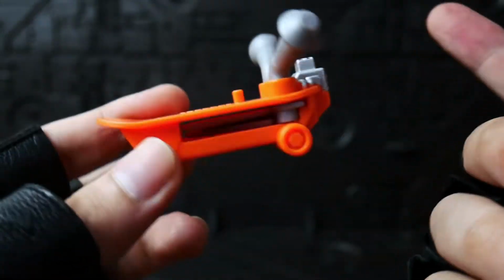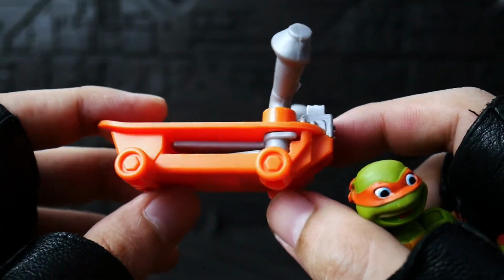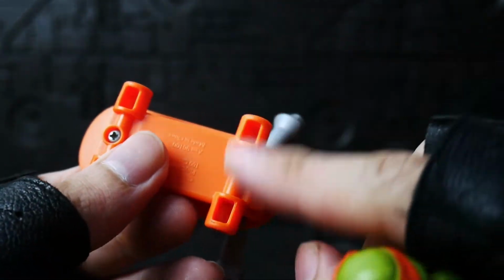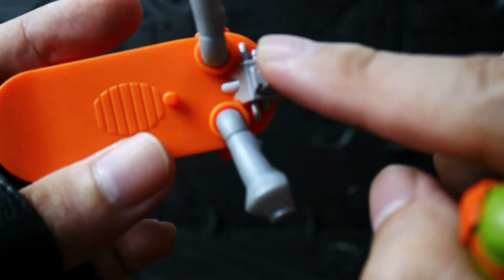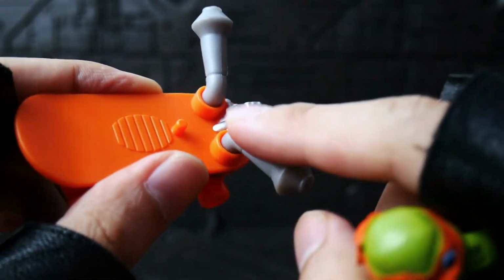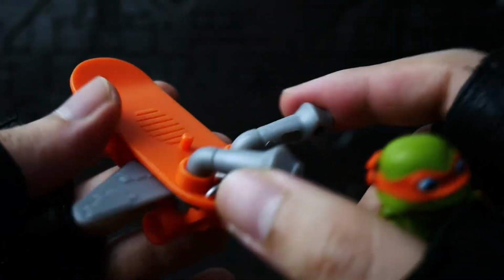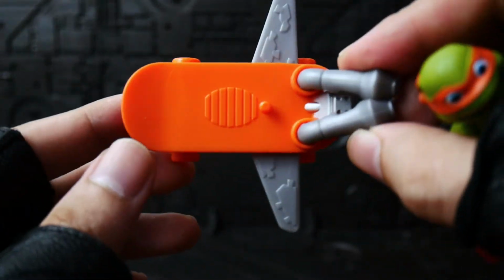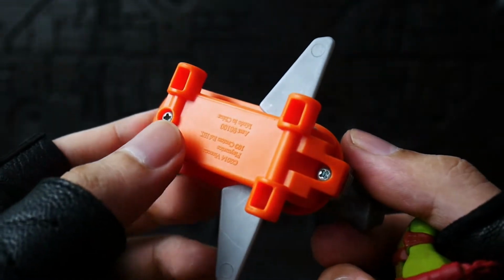This one, again, the color scheme is different from the packaging, like I mentioned earlier. Anyway, it's super plasticky. The wheel doesn't really roll, it's just molded plastic. This one is not even chromy. This one is chromy, metallic. This one is just plain gray, and you can squeeze it, and then you have wings. I think this is the coolest one among the four.